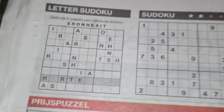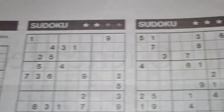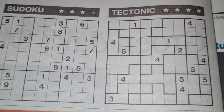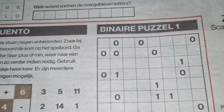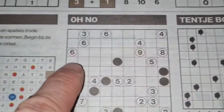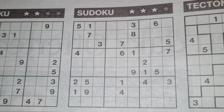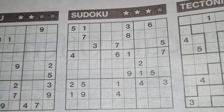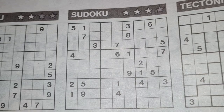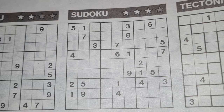We have here in this additional 6 extra puzzles: the letter Sudoku, the 2 stars, the 3 star Sudoku, then we have a tectonic with 4 stars, tectonic with 1 star, and a binary. And those puzzles, I'm not interested. So 6 extra puzzles. I won't do them all, only 3 of them I will solve. Those puzzles are the 3 star Sudoku, the tectonic with 4 stars, and the binary. But first we will solve this one.